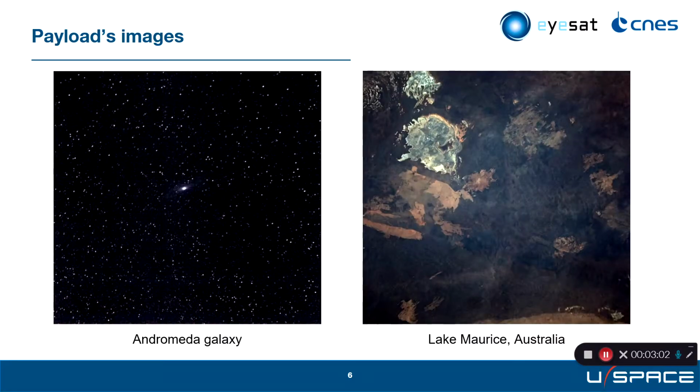Here are 2 pictures taken by our CubeSat. The first one on the left is a picture of the Andromeda galaxy. The galaxy is right in the middle of the picture. And the second one is Lake Moeris in Australia. Of course, when you have an imager in space, the first thing you want to do is to turn it towards the Earth and take a picture of it. That's what we did very quickly after the injection on orbit, and this is the first picture we took of the Earth.